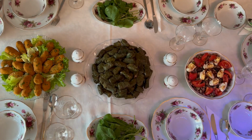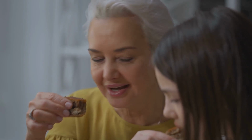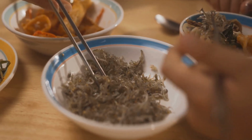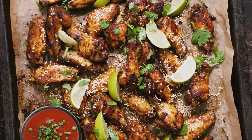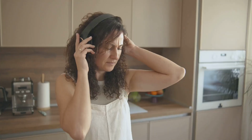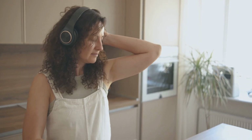Today we're diving into some delicious vegan alternatives to your favorite traditional comfort foods. Get ready to have your taste buds tantalized. We're talking about creamy mac and cheese, savory pulled pork sandwiches, spicy buffalo wings, all plant-based and oh so good. I'm telling you, these recipes are so delicious you won't even miss the meat or dairy. So let's get cooking and show the world that vegan food can be comforting, satisfying, and full of flavor.